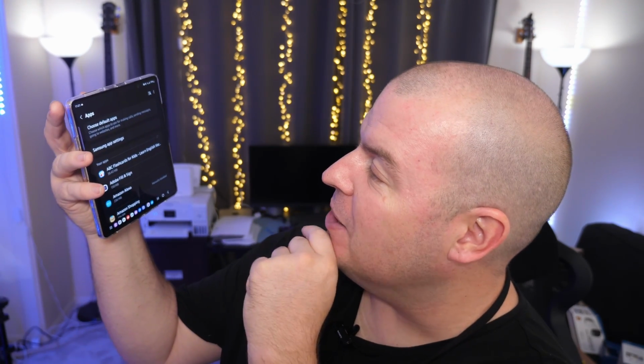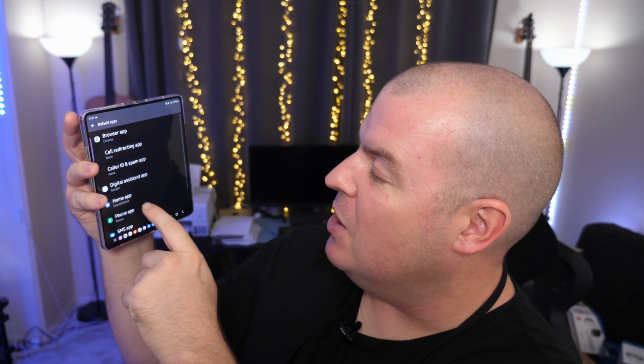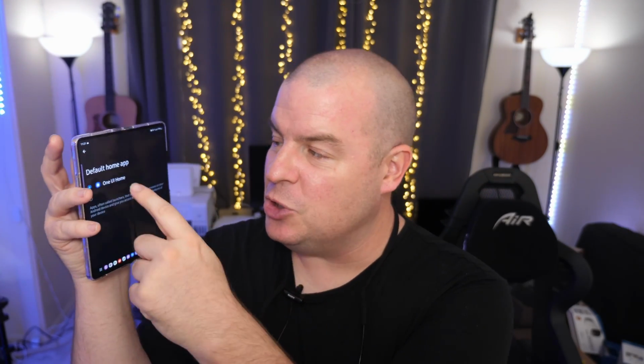If you're curious how to set that back, just go into settings again on your phone and then go to default apps. Just type default apps at the top and you'll see choose default apps. And one of those default apps is going to be the home app. Click on that. And if you have another one in there, just choose the One UI Home, and then you'll be all set and you'll be able to turn on that feature in settings. So take advantage of that.